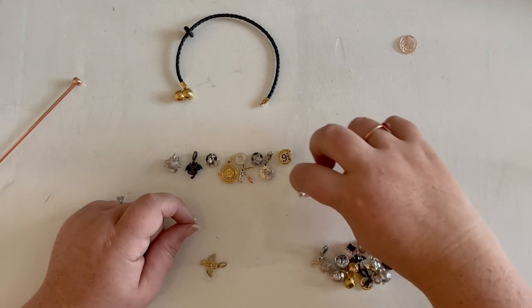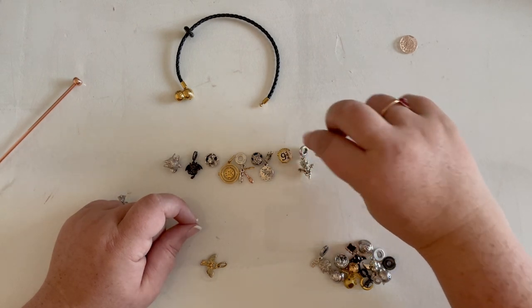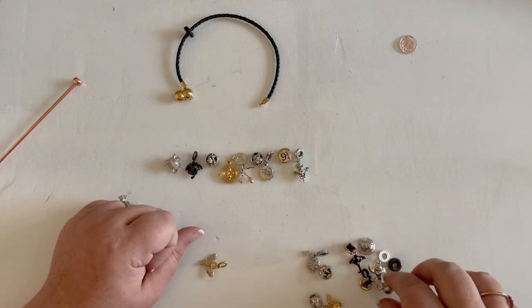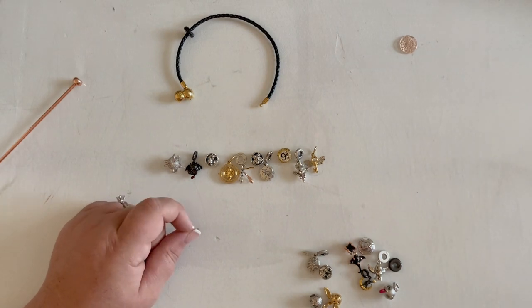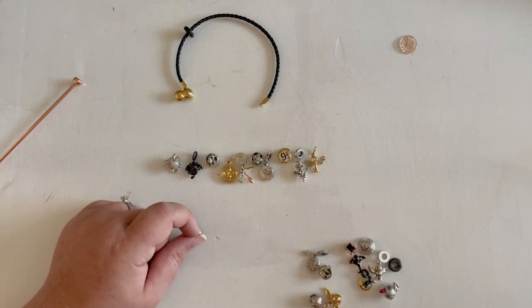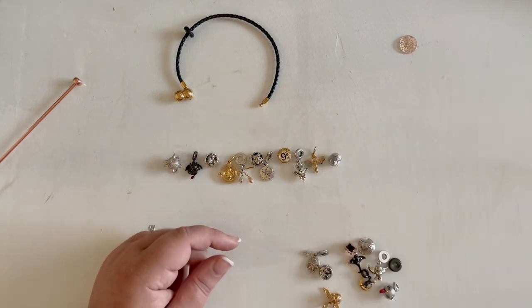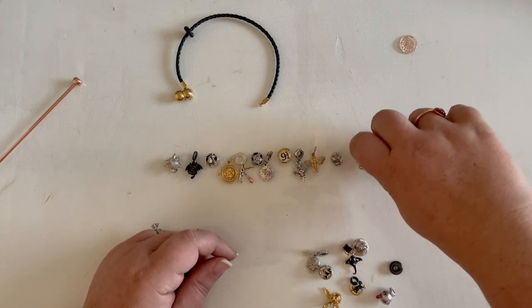Then Norbert. Okay, this little dragon is one of my favorites. And Norbert goes with the key. So cute. I also really like that winged key. We have the Lily of the Valley. Then we have Hedwig opposite Norbert, obviously.